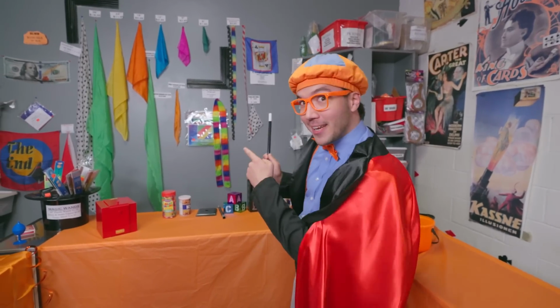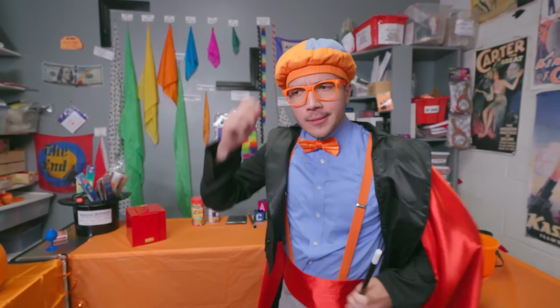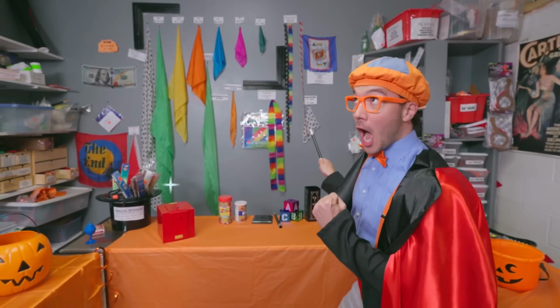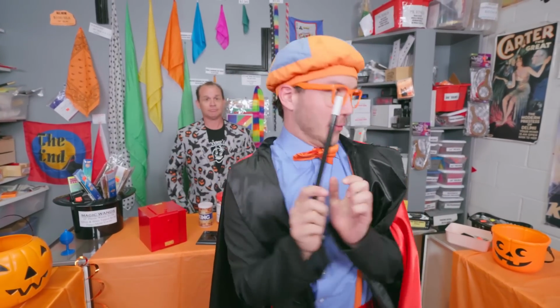Well, this is a lot of fun exploring the shop, but I think I need a little help to become a better magician. Yeah, all the tricks magicians do take a lot of practice. And I think having a teacher would help me practice so I can do some amazing tricks for Halloween. Ooh, maybe we can find one over here. But first, we need to say the magic words. Ooh, I know the perfect magic words. Are you ready? Here we go. Silly potato! Whoa, it actually worked. I think I'm gonna put this down now.